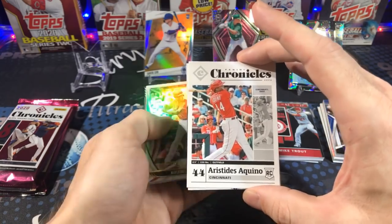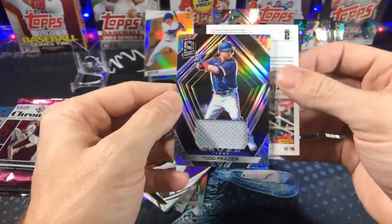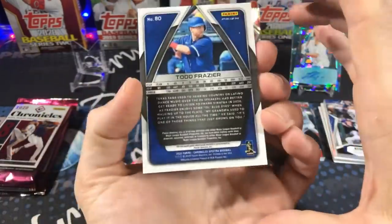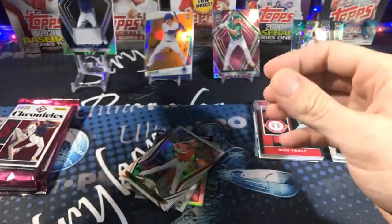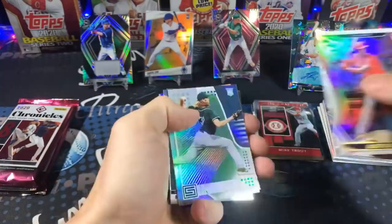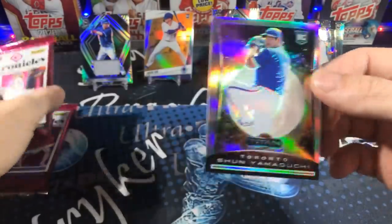All right, I'm going to flip this one over. Got an Aquino right there, and boom! Todd Frazier, the Todd Father. So there's our relic. That's a nice relic, too. It's a prism. Shiny. Keep going here. We've got an Aquino, Puck, Cease, and Yamaguchi.